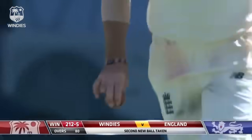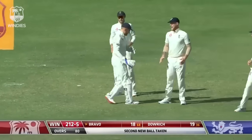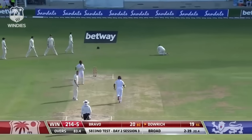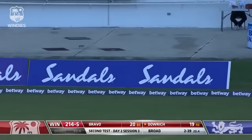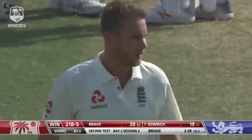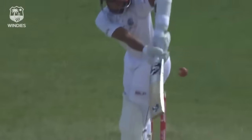Anderson from the Andy Roberts end. Swing and bounce. And that'll go for 4. Off the thigh pad. 4 nevertheless. Whether it's bat or pad, it doesn't matter. Total goes up 4. Bounce is quite normally there.